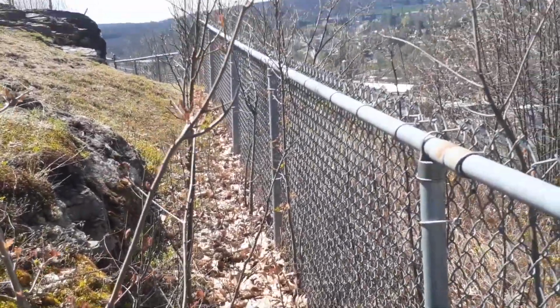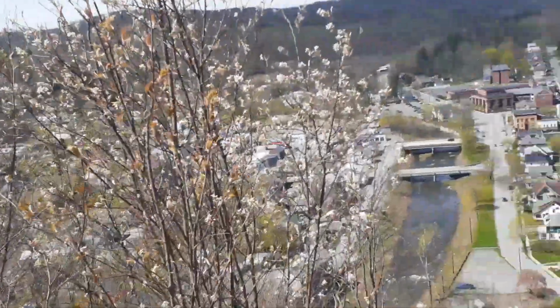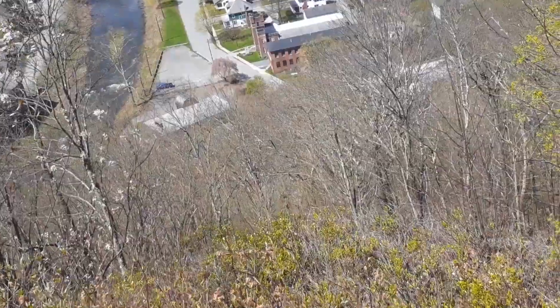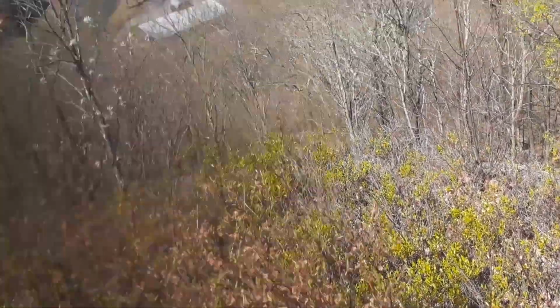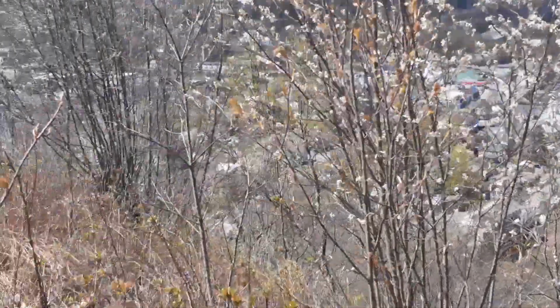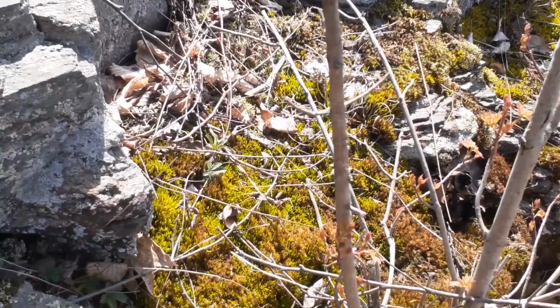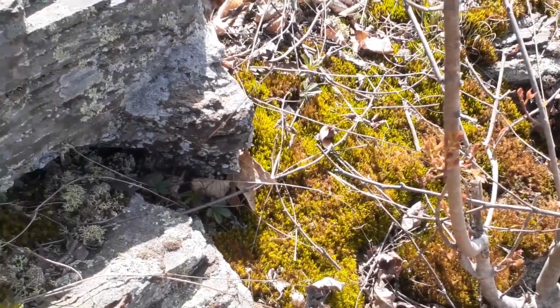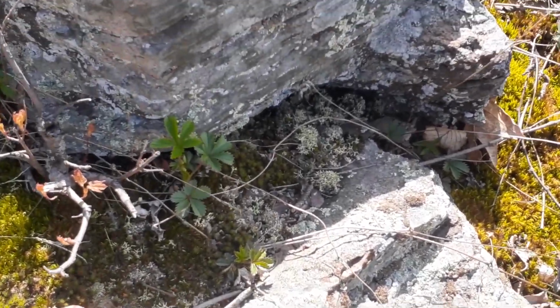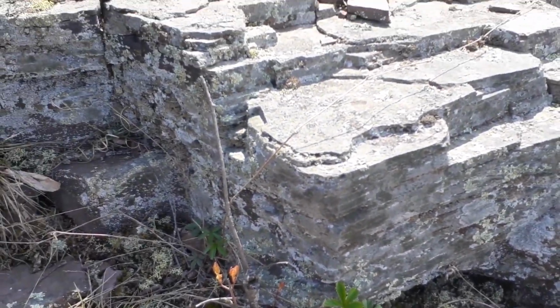Not a lot of room here, but again, those wonderful views here. Everything's starting to bloom, bud. Got our moss growing on the rocks, along with our nice flaky lichen. And again, you look at all these rocks.